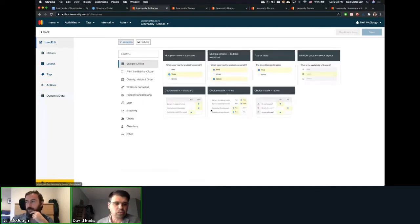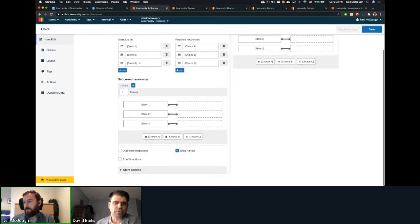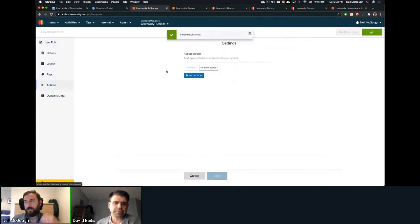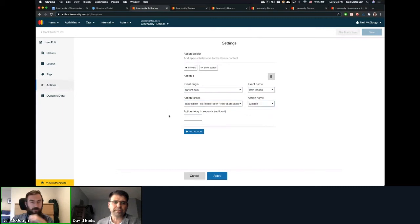Yep. So let's go in and we'll add a match list. We'll keep it as is for the moment, just to illustrate this point. What we're going to do is specify some behavior that should happen through the flow of this. We're going to add an action. On the current item loading, we're first going to lock down the association question, so the student can't interact with it.